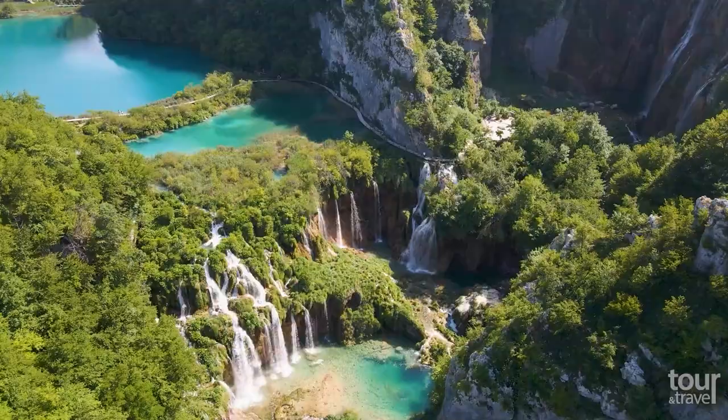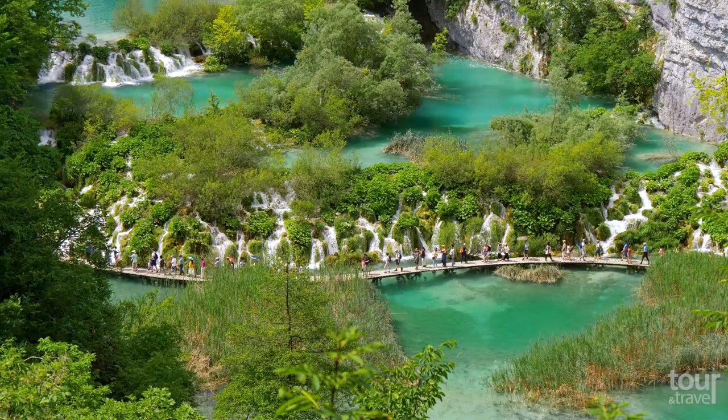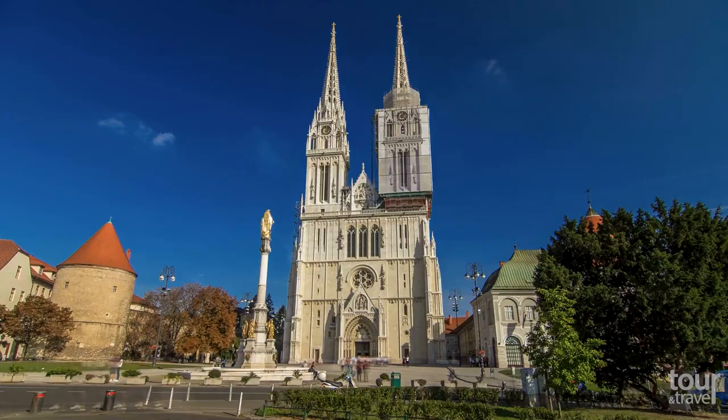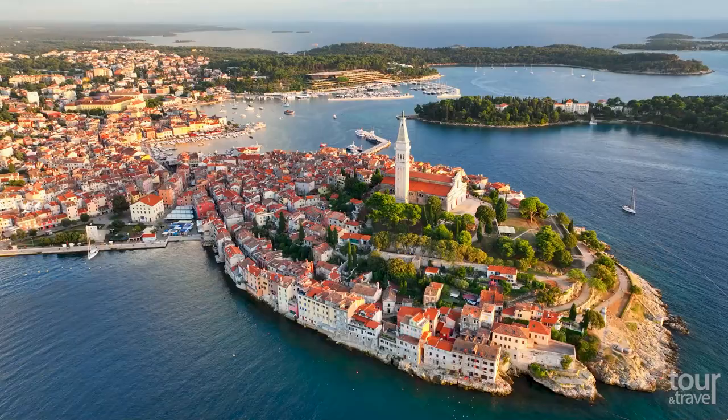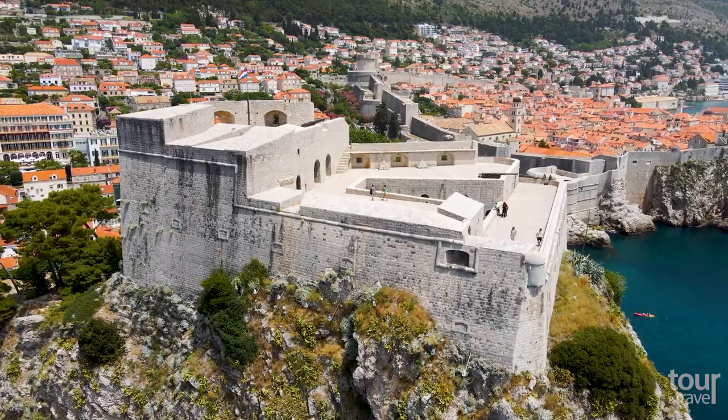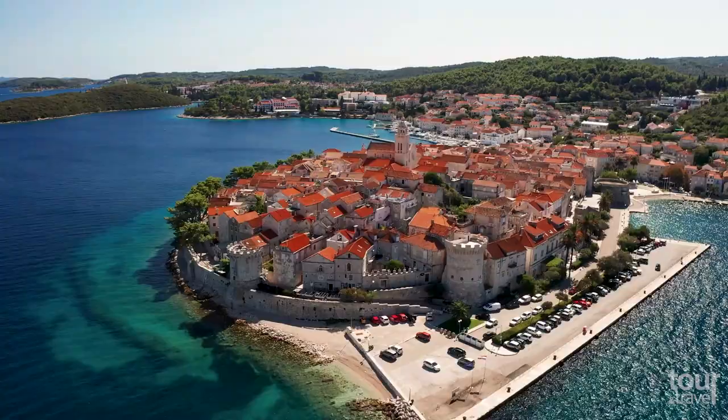No matter if you are looking for breathtaking nature with magnificent crystal-clear waterfalls, the majestic cathedrals, or the romantic Venetians' old towns full of the traditional narrow streets, this country has it all. Haven't you already decided where to go on your visit to Croatia? Discover with us the best places to see in this beautiful Mediterranean country, which offers endless tourist attractions.